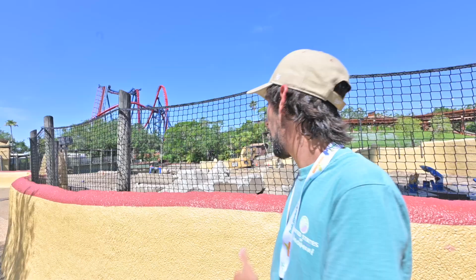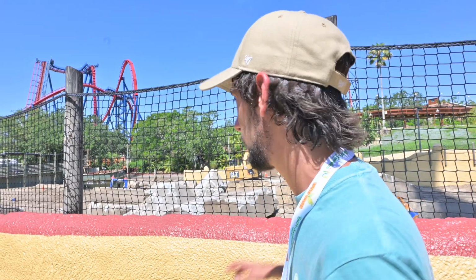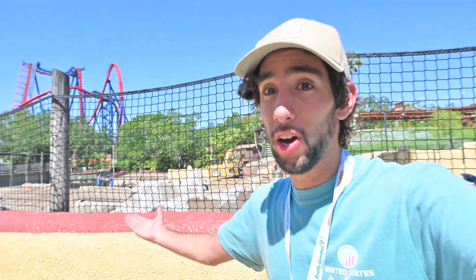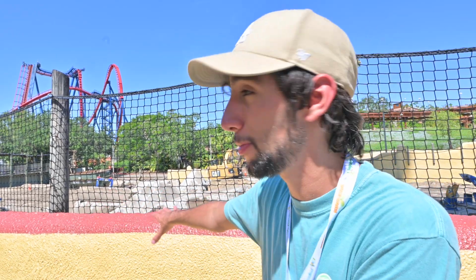What happened to Scorpion? As tragic as it is to see a classic roller coaster go and to see it kind of ripped out in such a brutal way, theme parks aren't museums, so sometimes keeping up an old ride forever isn't the best idea. With the coaster being gone, that means there's a big empty plot of land. They're definitely not going to keep it empty like this for long, or at least I hope.